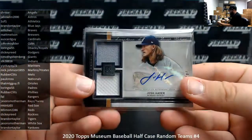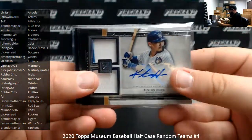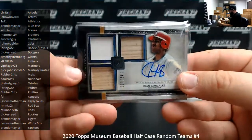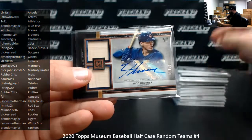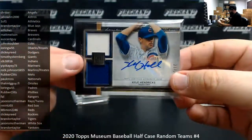All right, primary pieces dual relic auto to 299: Josh Hader, Keston Hiura, Gary Sheffield. Number to 182, Juan Gonzalez, triple. Got a dual, number to 50, Nico Hoerner, copper foil. Got a gold foil dual to 25, Kyle Hendricks.